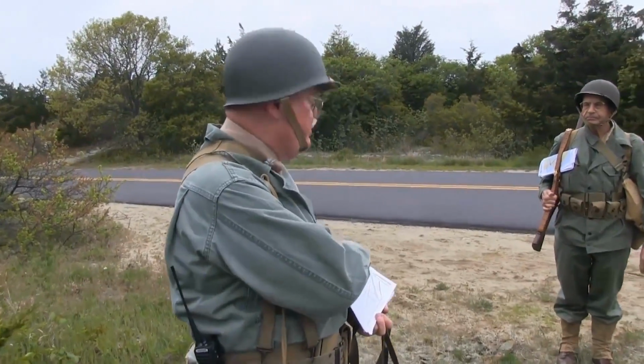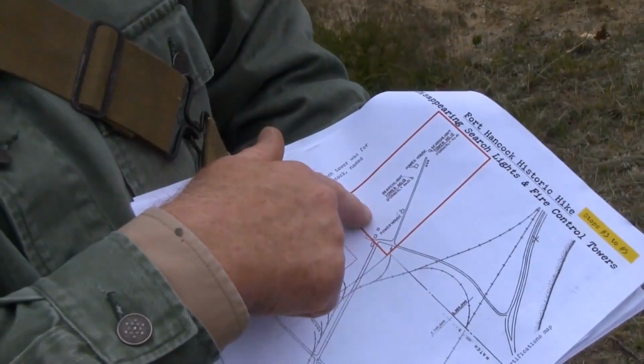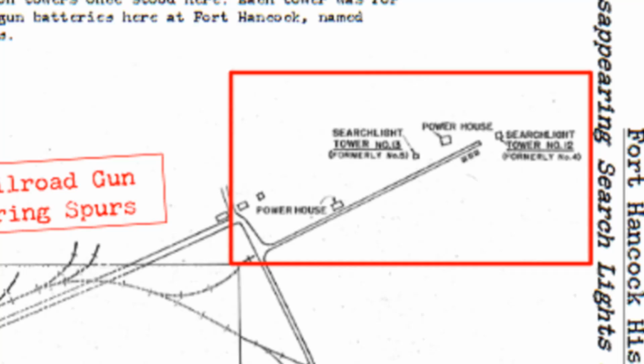And two disappearing searchlights. All right, we're going to see one powerhouse and one searchlight when we go in here. See this page? All right.